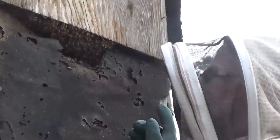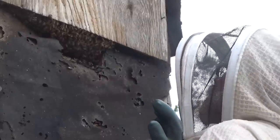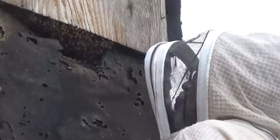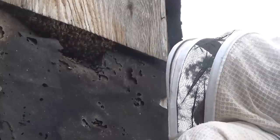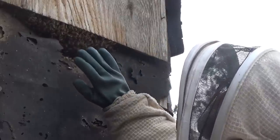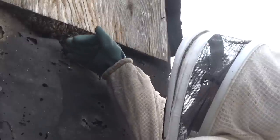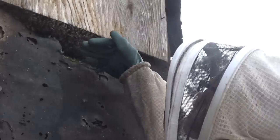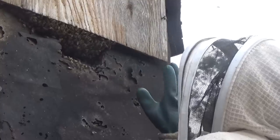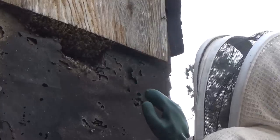You can see our bees right here, and I want to show you the reaction that the bees have. I know a lot of it has to do with the conditions of our weather right now, but watch the bees' reaction to my hand coming up to them. Well, this time they didn't do it. When I did it last time, they all pushed up into the building.